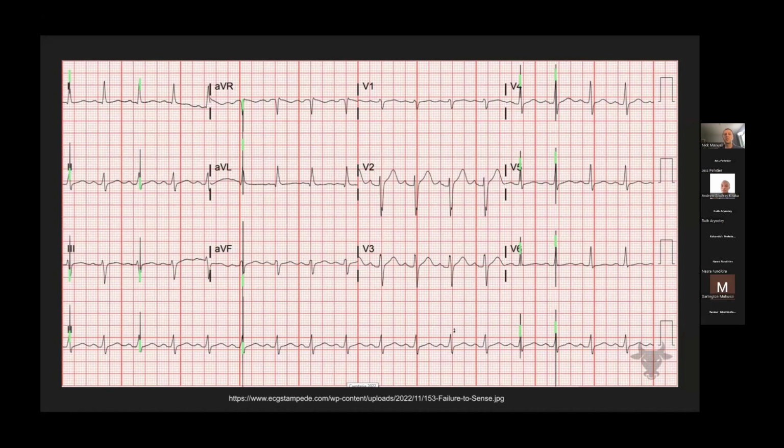Yeah, good. Right. So it's firing a pacer spike. Oh, awesome. Great job, Favor, too. Both Michael and Favor got that right. So it's firing a pacer depolarization right over a QRS complex effectively. And so it's failing to detect that the heart was creating beats appropriately and firing anyway. So this would be a failure to sense.